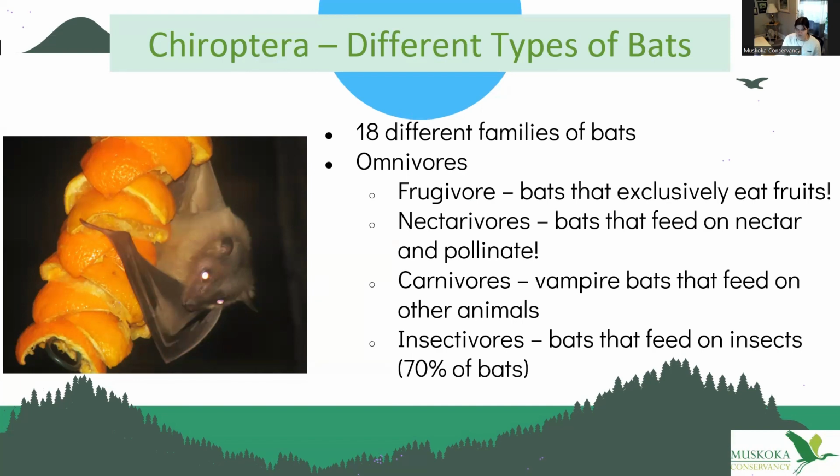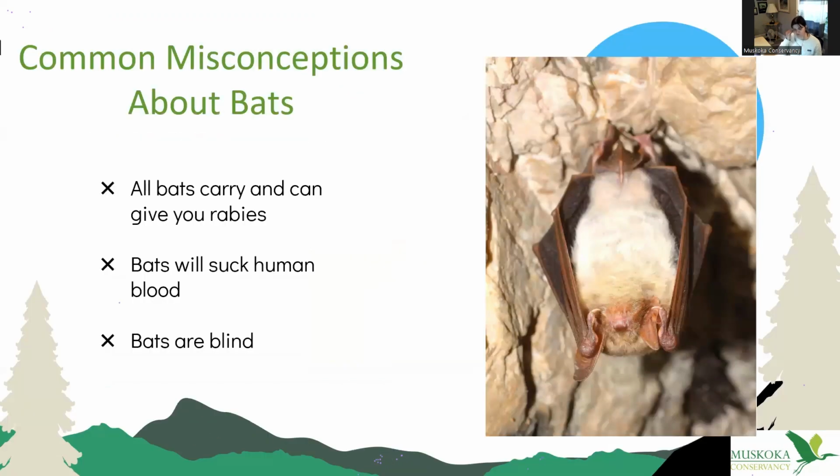So that's a good breakdown of bats and their order Chiroptera. And next we'll get into some of those common misconceptions about bats. One of the first ones that we've probably all heard is that all bats carry and will give you rabies.